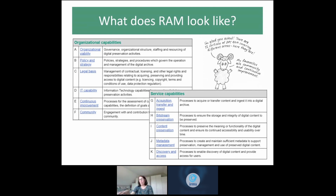So I would say that RAM would be a useful first step before you started tackling something like TRAC. You might do RAM and end up never tackling TRAC because not many people do, because it's so huge and cumbersome and quite hard to do. So I do think they're complementary for sure. They'll definitely be moving you in the same direction and in the right direction. But I haven't done a direct mapping.